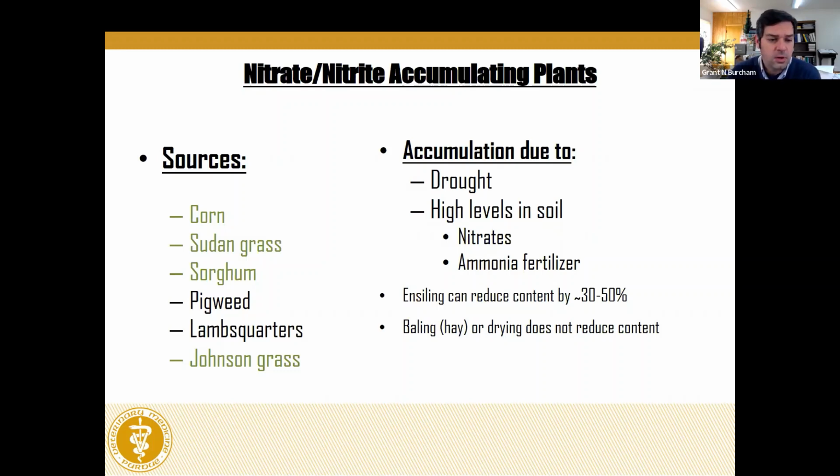Corn, Sudan grass, sorghum, and Johnson grass are probably the most common that we deal with. Those are the favorable forages that can accumulate nitrates. And accumulation can occur in different conditions, drought or high levels in the soil, for instance, if the soil has just been fertilized. Ensiling can reduce the content of nitrate, but baling and drying does not.